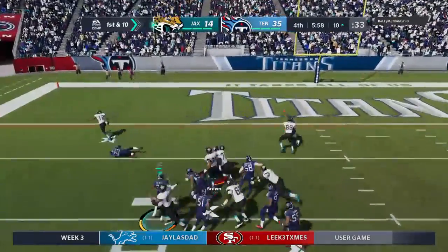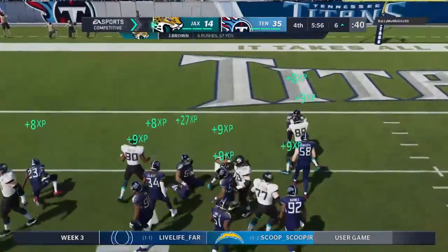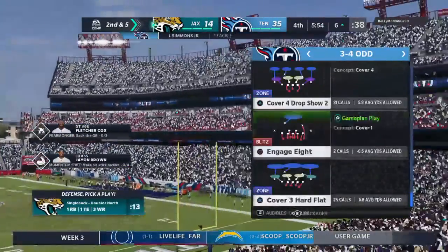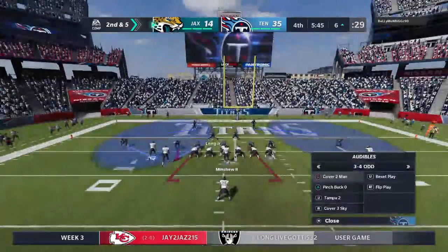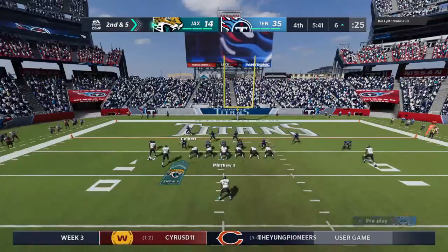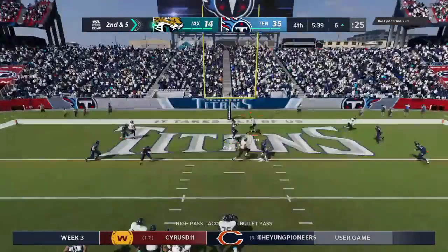It's 1st and 10 from the 10. Right back to him on 1st down. And he's going to be brought down just shy of the 5 at the 6. 5 yards on the carry. Good pickup on 1st down. Now 2nd and 5. Snap will come from the 6. At the 6-yard line. Now Minshew.